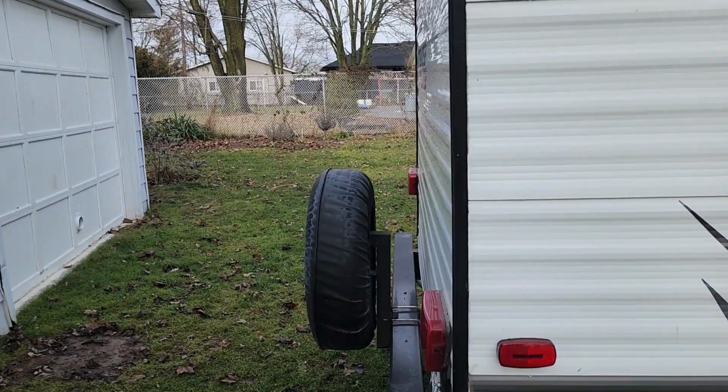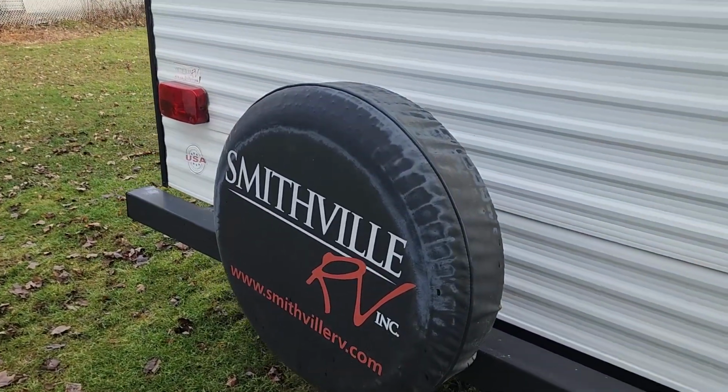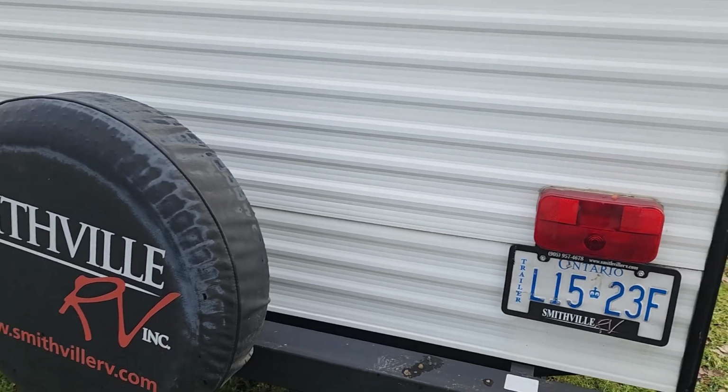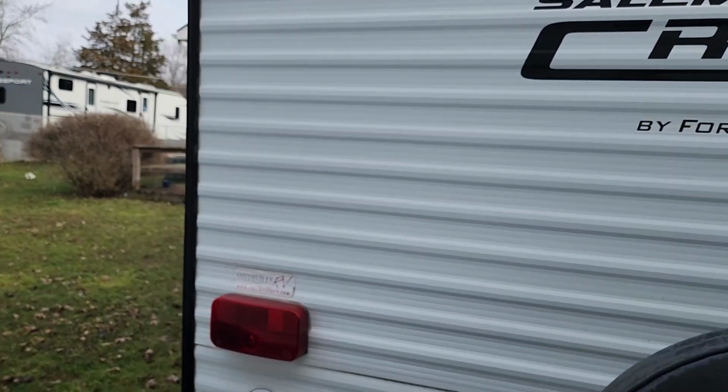Going around the rear of the trailer, still got the original spare tire on it. Never actually had to use it, but it's in good shape. No problems with the bumpers or the lights. Everything is working well there.